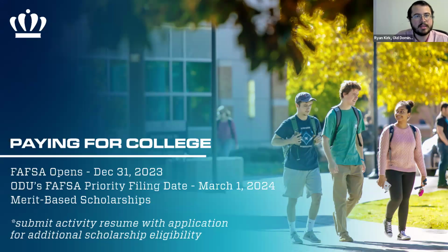One thing we also recommend is to submit an activity resume along with your application. So anything you're doing outside of the classroom, jobs, clubs, sports, volunteer hours, anything like that, go ahead, write that down, submit it with your application. When we receive it, we send a copy to our financial aid office.